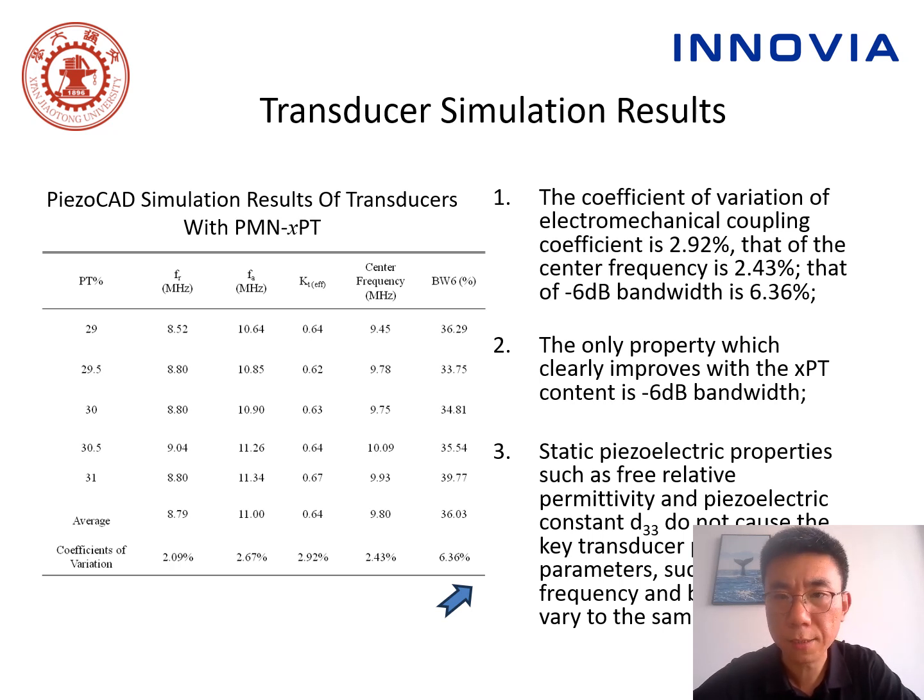And here are some transducer simulation results. The table on the left shows the PiezoCAD simulation results for PMN-PT crystals. The coefficient of variation of the electromechanical coupling coefficient is less than 3%. That of the center frequency is 2.4%, and that of minus 6 dB bandwidth is 6.4%. The only property which clearly improves with the increased PT content is minus 6 dB bandwidth. The static piezoelectric properties such as free relative permittivity and piezoelectric constant d33 do not cause the key transducer performance parameters such as center frequency and bandwidth to vary to the same degree.